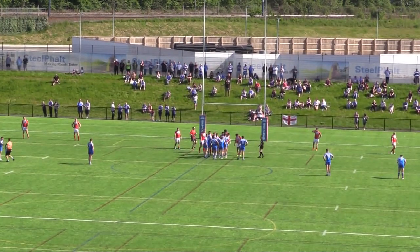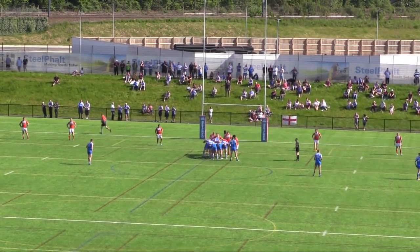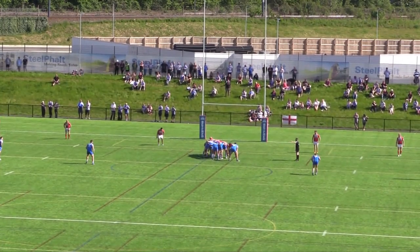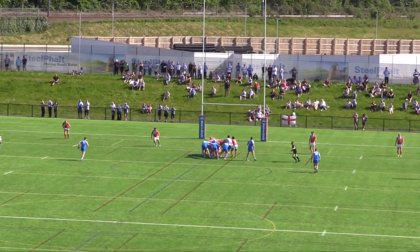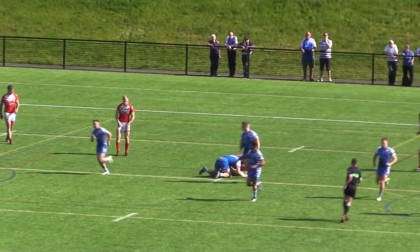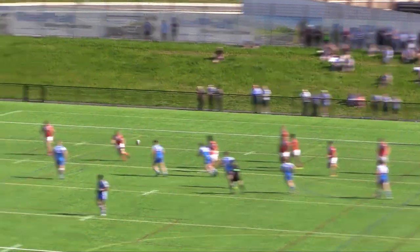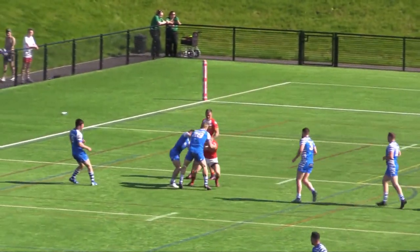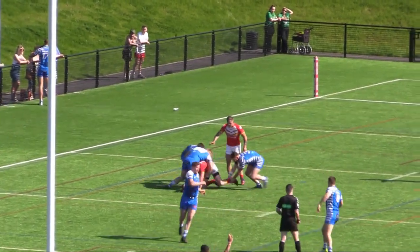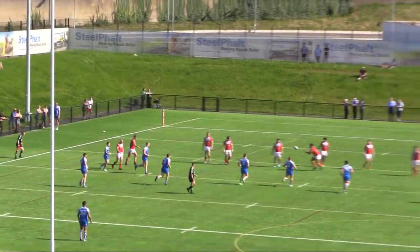And you wouldn't expect as many errors, handling errors, on a day like today as you would, say, as last week, or when the snow was falling at Halifax when they beat Sheffield earlier in the season. But there seems to be a distinct handling problem for both sides, and more so for Halifax in this second half, whose completion rate will have dropped significantly. So the Eagles will bring the ball away again.